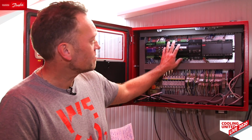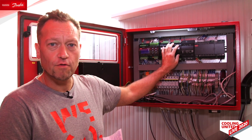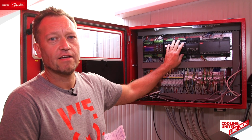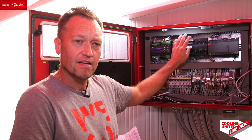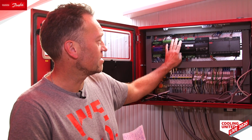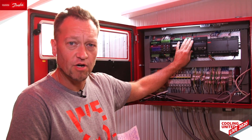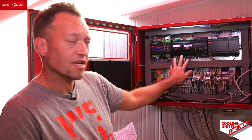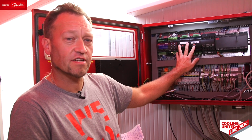In the same way, we have the two valve drivers, the EKE1P. This is also a fully transparent module. We use this to extend the I/O of the pack controller. So here we have one stepper valve on one module, a stepper valve on the other module, and we are also utilizing some of the other I/Os to have sufficient input-output on the solution.